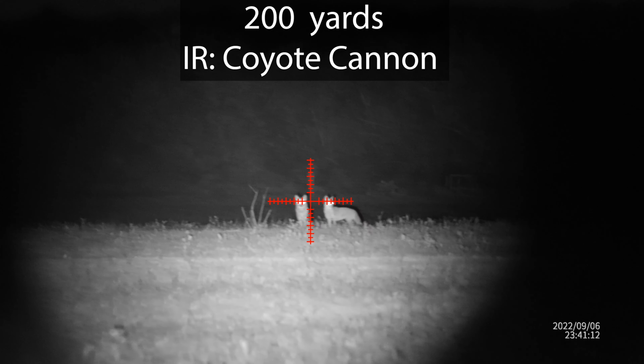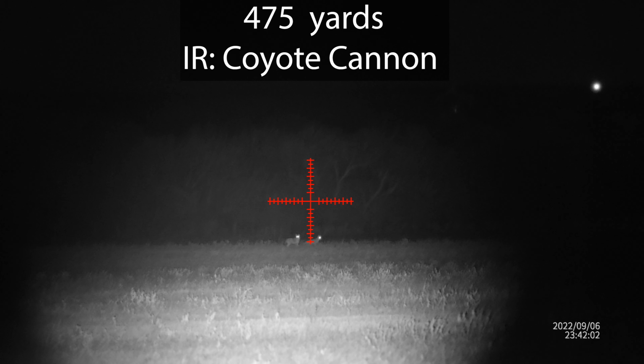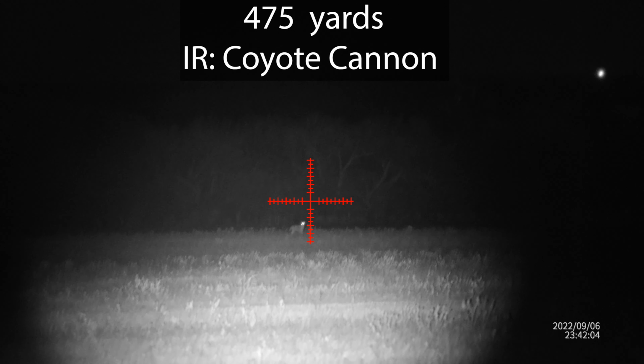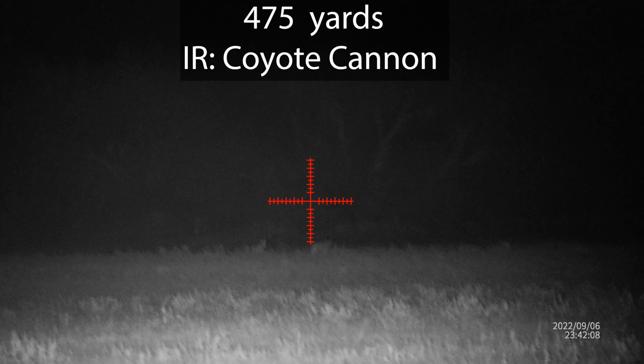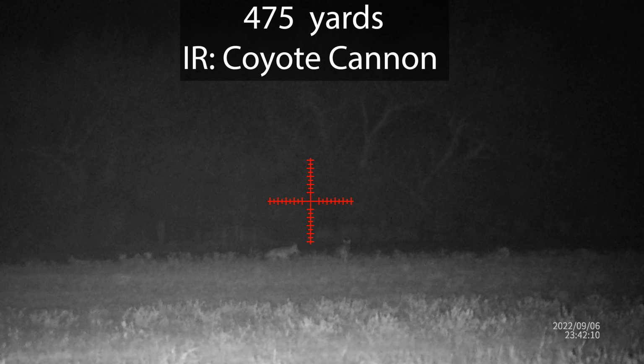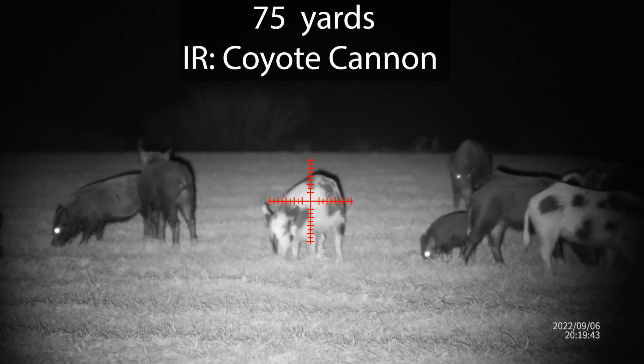And then the coyotes continued to help me with this review. They continued moving further away because I think they knew that I was watching them. And so now we have them at 475 yards away doing beautiful modeling for us. But for those of you guys that are getting irritated, I haven't shot anything, here you go.